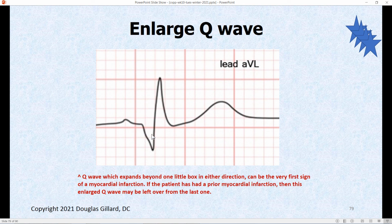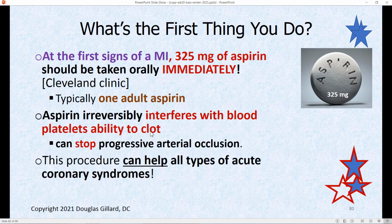Right. No, that can't be the R wave, because look how wide the segment would be then. It would be way too loud. That's all Q wave. And then yeah, the QRS complex would be okay then. But yeah, that's a person having a myocardial infarction.